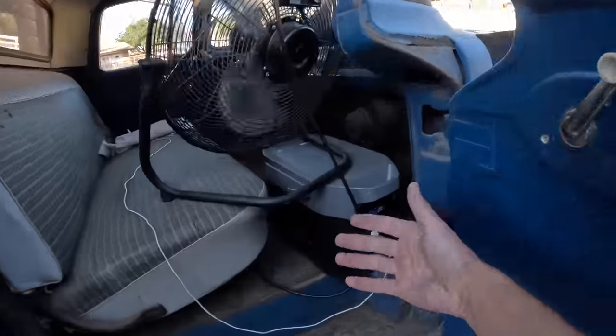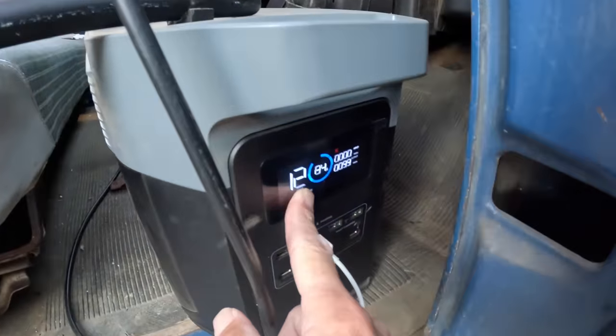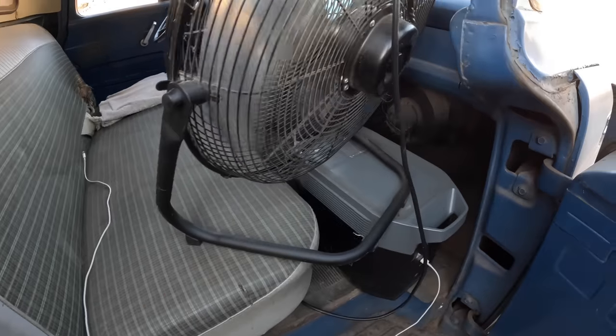Alrighty, gotta say, stoked to have the truck back. Stoked that this idea kind of worked. We're down to 12 hours. I was even charging my phone off of it while we were driving around.